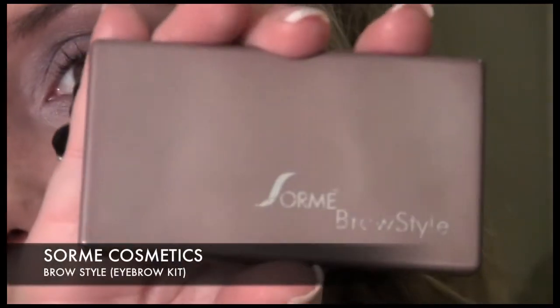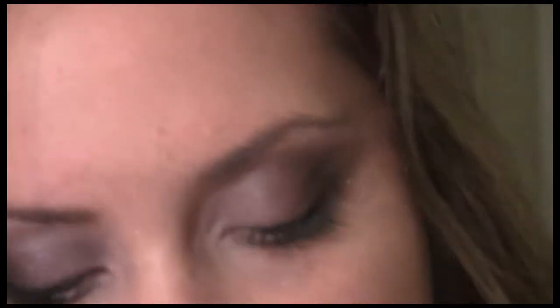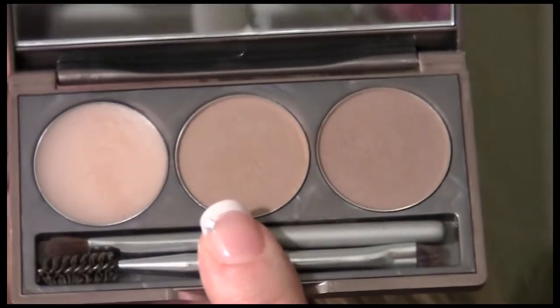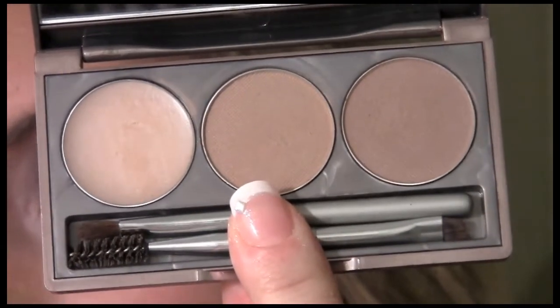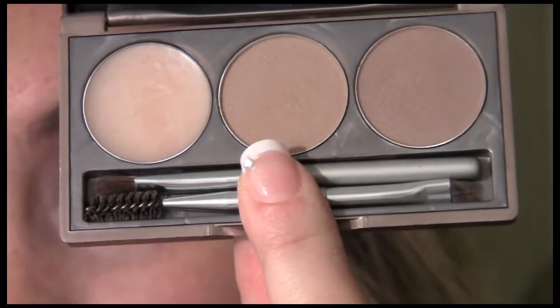I'm gonna use my Sorme Brow Style. It's a little kit. Mine's in Soft Blonde. Comes with a wax, a light color, a darker color, and a spoolie, and brushes to apply it. It's a great kit.